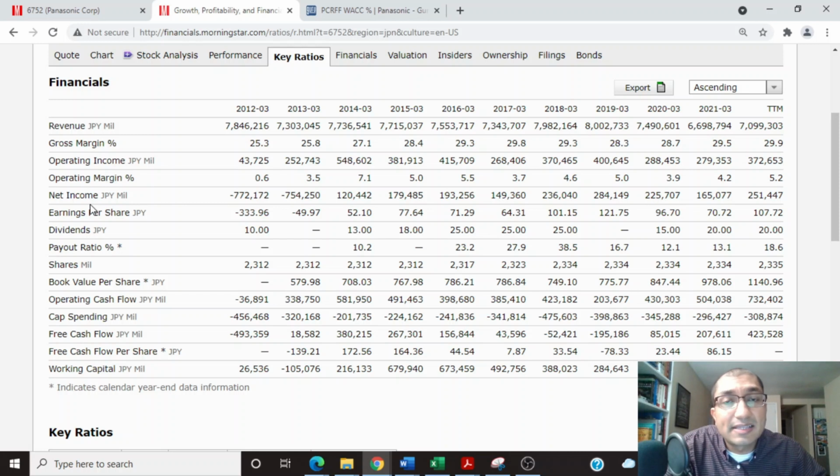This is the amount of money that's left with the company once it pays for the cost of goods, operating expenses, non-operating expenses, interest on its debt obligations, and taxes. Panasonic reported a loss in 2012 and 2013, which is why we see negative net income numbers for those 2 calendar years. Panasonic's net income in the year 2014 was about 120 billion yen. And for the trailing 12 months, that number was about 251 billion yen.